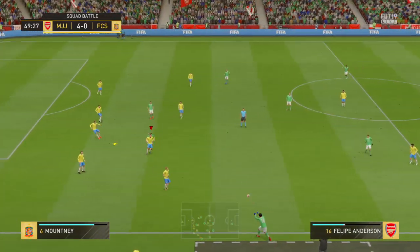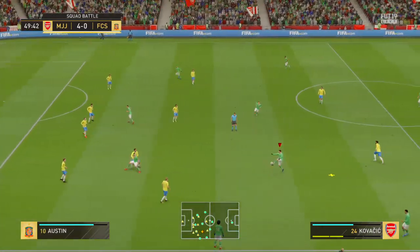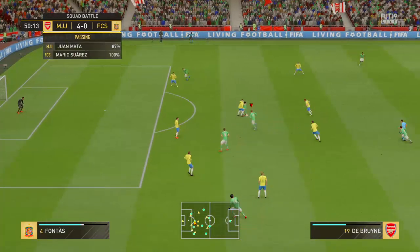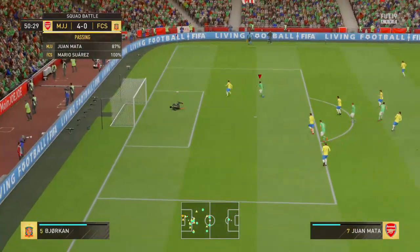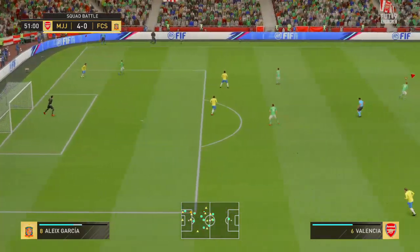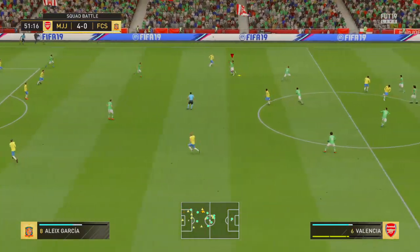To Shane Long! Oh, well, no, that's not Shane Long, that's Arnautovic. You can also head it up, like Shane Long. Yeet! That fell perfectly. If only that went in, that would have been one of the funniest goals I've ever scored.